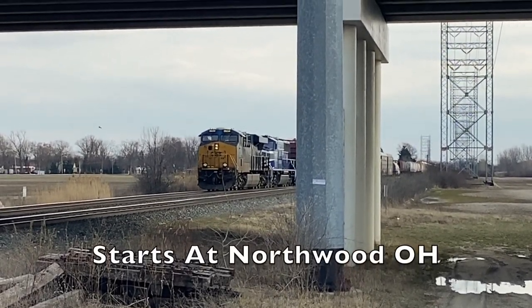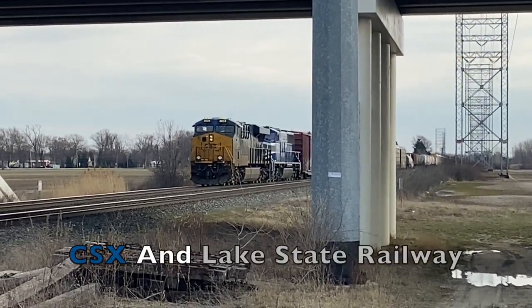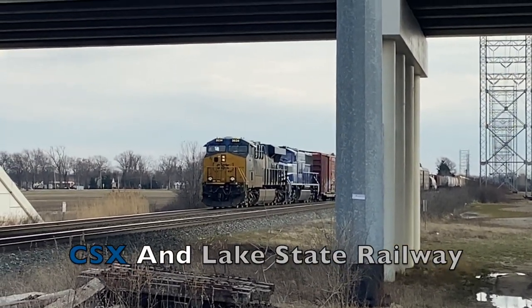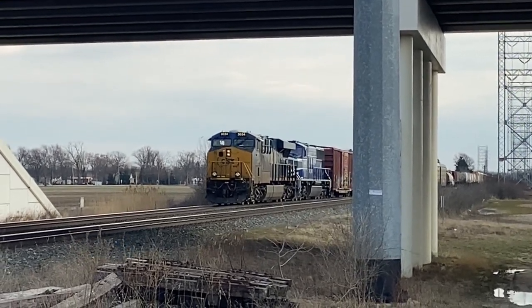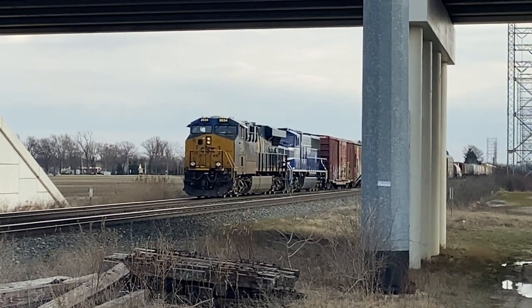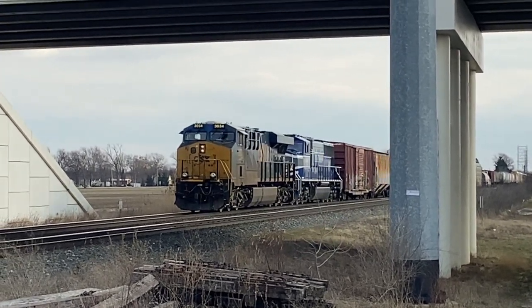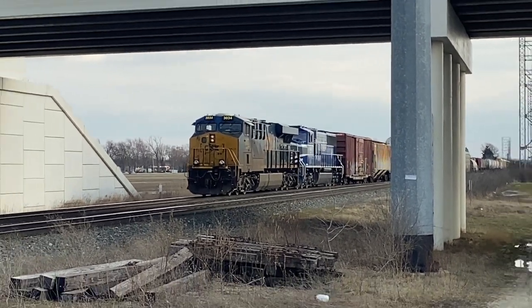The 38.2 mile chase starts at Norfolk, Ohio. It would have a CS6 Gevo and a Lake State Railway SD70M. Those are new to the roster. I have not seen an SD50 in a while, so I hope I get to see those sometime.